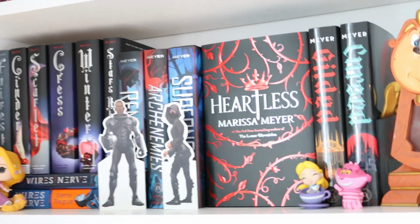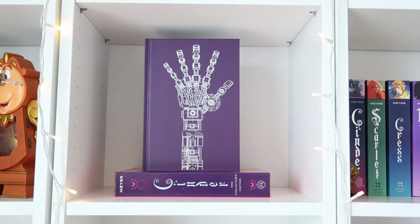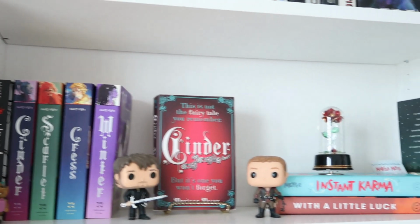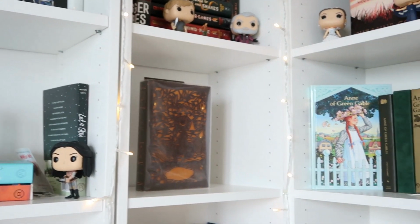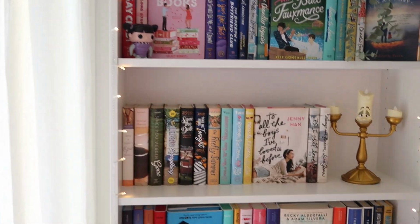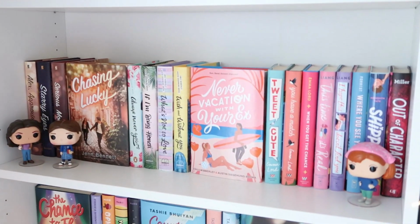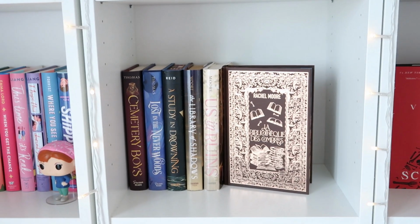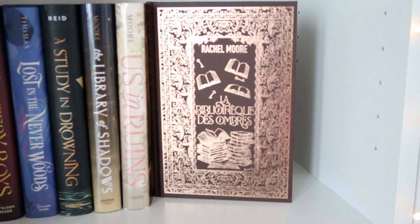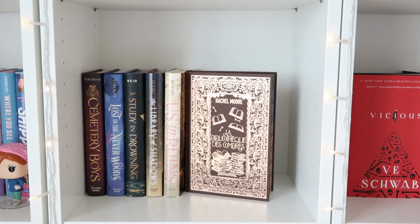Then we have the Marissa Meyer section, which takes up almost this full wall. So we have this shelf, which is one of my favorites, showcasing the collector's edition, and then this shelf as well. Then we start the Anne of Green Gables shelves. Stunning. Swinging back around, we have my Morgan Matson and Jenny Han little collection there. More regular hardcovers. This little shelf with my French edition of the Library of Shadows that I adore. I ended up taking the dust jacket off because it was just too pretty not to.